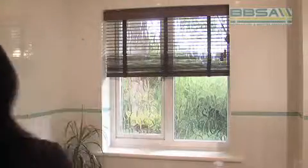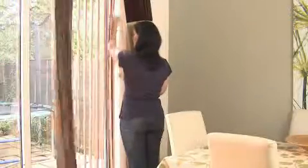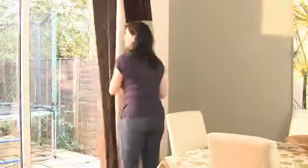We saw a wand-operated vertical blind earlier, but a traditional vertical blind uses a chain to tilt the louvers and a cord to draw the blind. Here a cord and chain device, securely fitted to an adjacent surface, will hold both close to the wall.